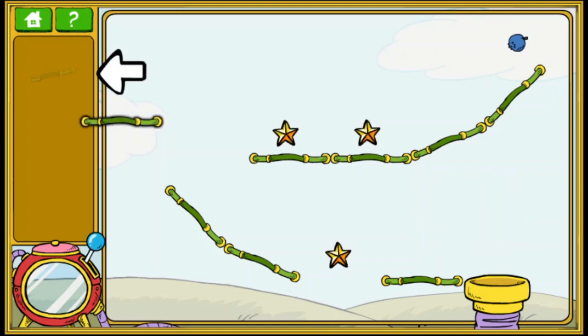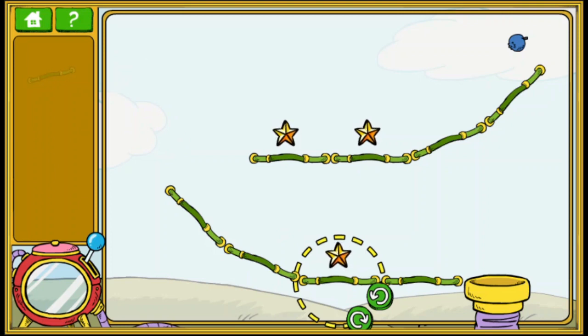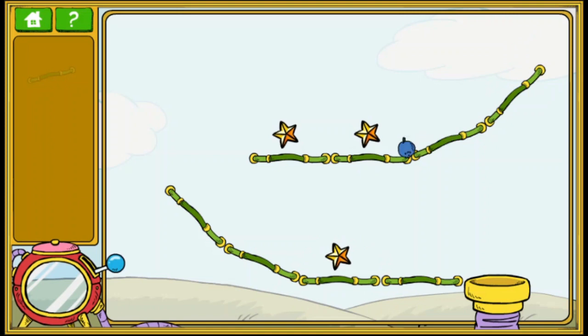Click or tap a piece to pick it up, and drag the piece where you want it to go. You can also drag a piece back to the menu to remove it. Some pieces can be rotated or flipped.